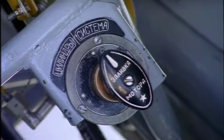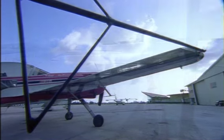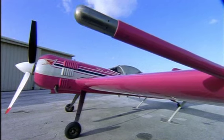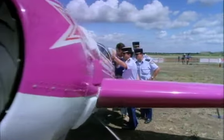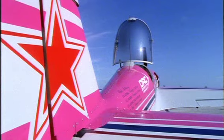It looks old-fashioned, but it is totally state-of-the-art. It's the most modern of all of our aerobatic airplanes, surprisingly. Looks like a World War II airplane, but in the structural integrity and in the method of construction and in the materials used, it's very much state-of-the-art.